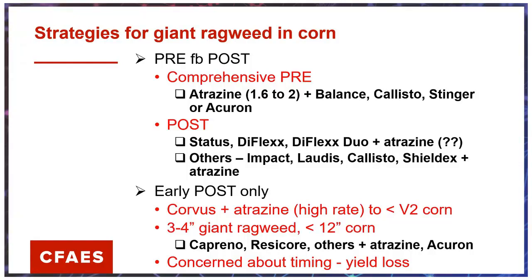But you've got to be concerned about timing so that you don't lose yield. The more giant ragweed you have, the more chance you have to lose yield. So you have to be careful of that. Giant ragweed is our greatest competitor of any of the crops that we have. So we have to be concerned about that. So timing is very important.